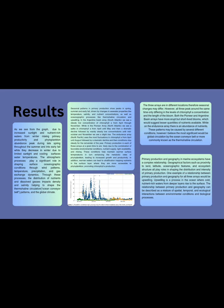In the Pioneer Array, we see a spike in chlorophyll A from April until May, and then a decline followed by a steady concentration until mid-October, where we see a slight rise. The Endurance Array sees the most fluctuation in chlorophyll A from April until August, followed by a decline, and then conditions stay steady for the remainder of the year.